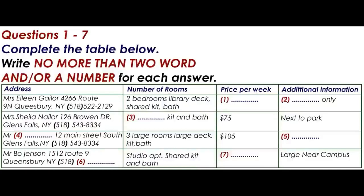Oh. Well then, what about the one that has 3 large rooms? Who is renting that property? That one is a good deal. Mr. John Smith is renting it. But he's quite eccentric and he has a strict rule about no pets. How about cats? Nope, absolutely no pets.